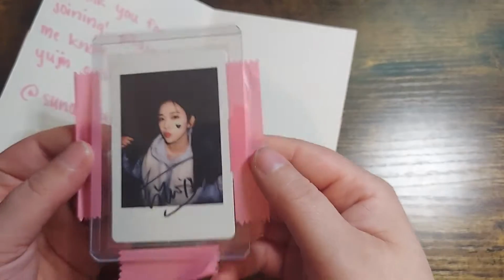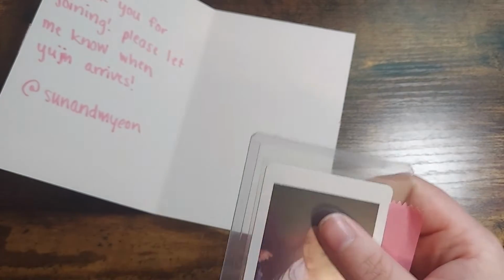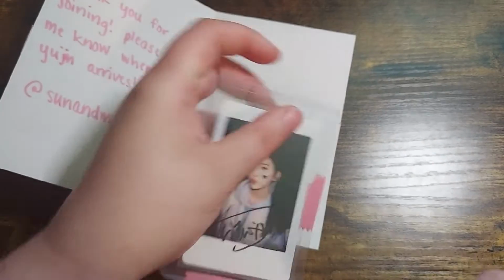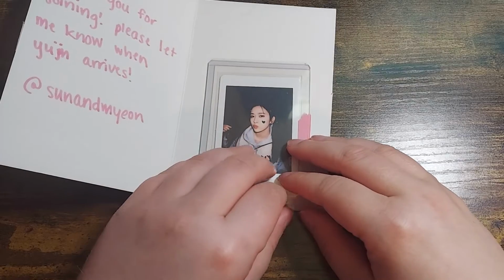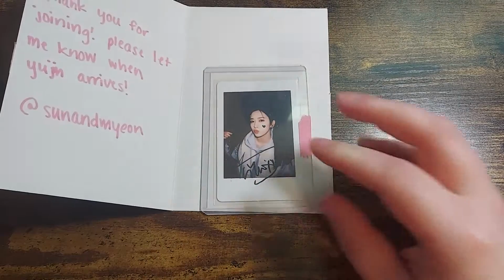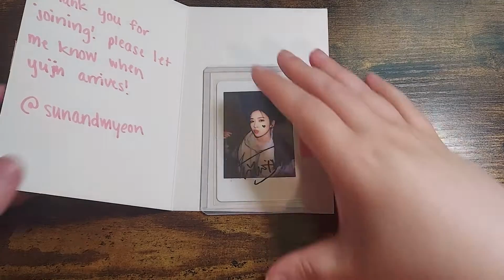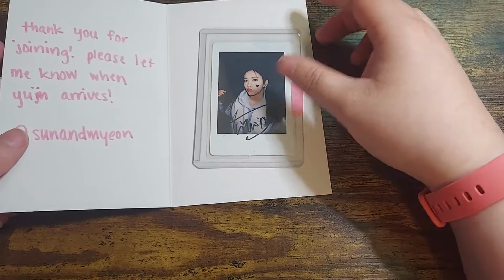I don't speak Chinese. The only Chinese I can say is the names of the members of Wavy, and that's about it. So, I mean, that's all the Chinese I can say.